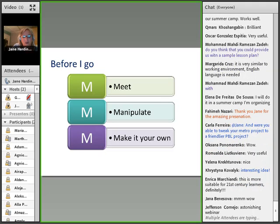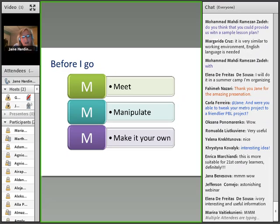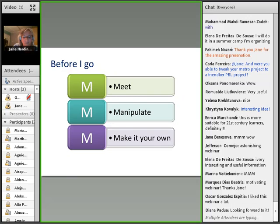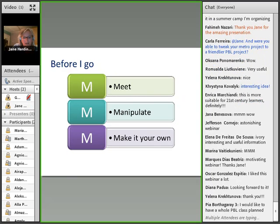Okay, and now you're going to do that as well. You've met the idea of PBL. It's up to you to decide how much you're going to manipulate it and how you're going to manipulate it into your lessons. And hopefully you will get a sense of belonging and make PBL yours so that you can adapt it to your situations. And then share it. MMM. There's some more on my blog about MMM, so feel free to go and have a look at that.